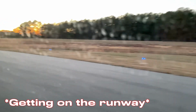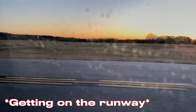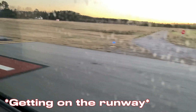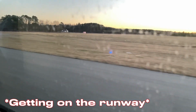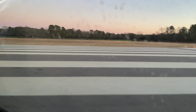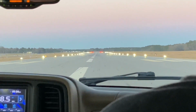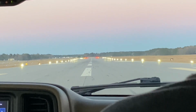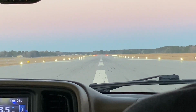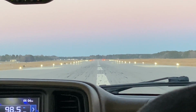Rocky Mount Wilson Traffic, Airport Operations Vehicle entering runway 4-22, runway inspection, Rocky Mount. Look both ways, don't see any traffic. And we'll roll right onto the runway. This runway is 7,200 feet by 150 feet wide. They always say a mile of road will take you a mile, but a mile of runway will take you anywhere. And that is true.